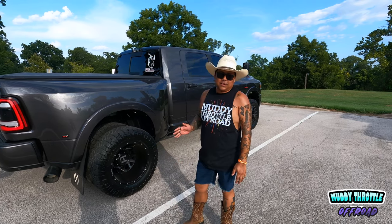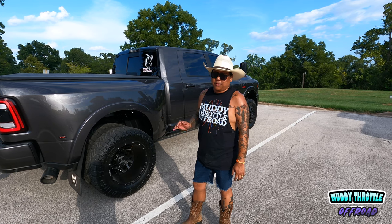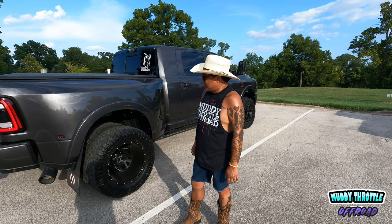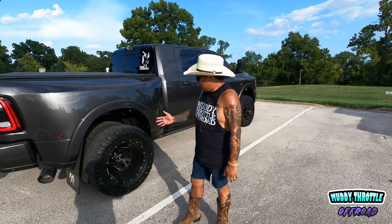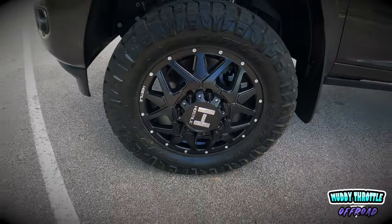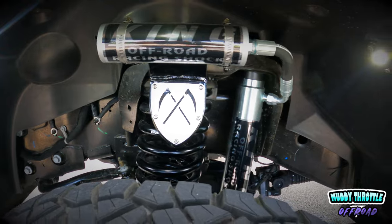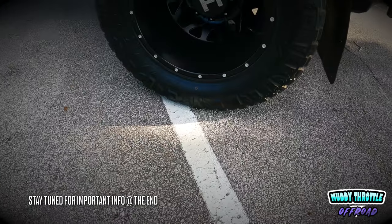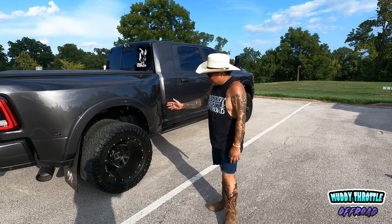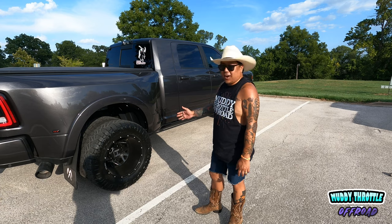If you've seen our last video, we showed y'all the leveling kit that we went with. We went with the Thuren 2.5 soft ride coils with the King 2.5 shocks. We finally got some beautiful wheels and tires on this thing. So we went with the Ridge Grapplers wrapped on the brand new Hostile Diablo Dually Wheels.